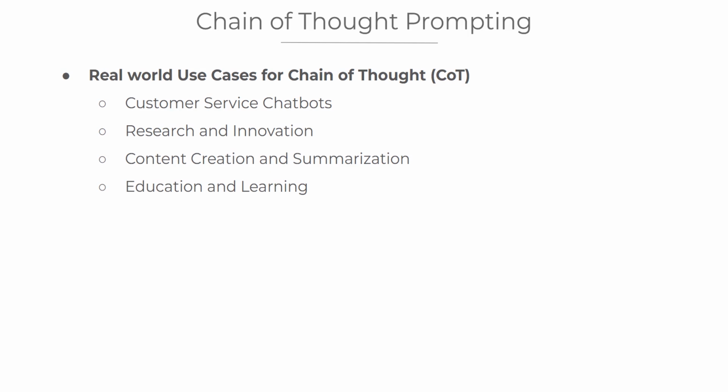Fourth one is education and learning. CoT is a game changer in education, especially in subjects like math and science. AI tutors can guide students step by step through problem solving, helping them grasp not just the answer, but also the process. This approach fosters deeper understanding and retention.